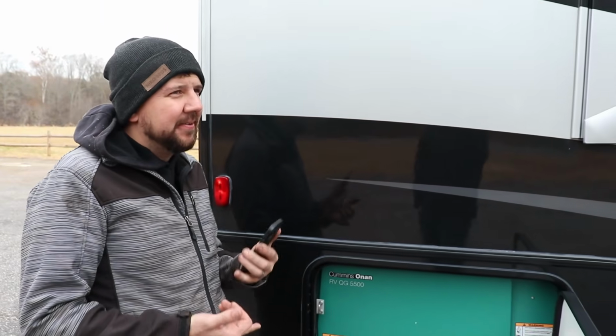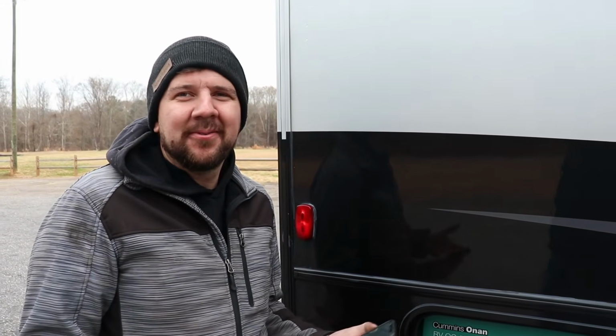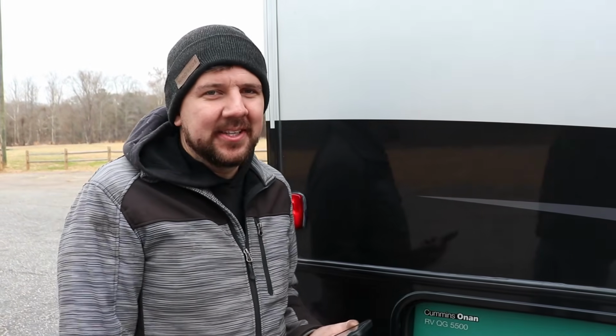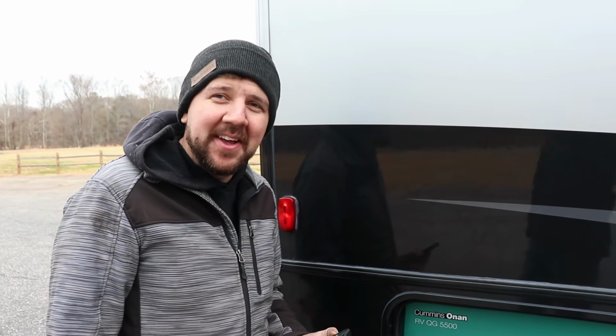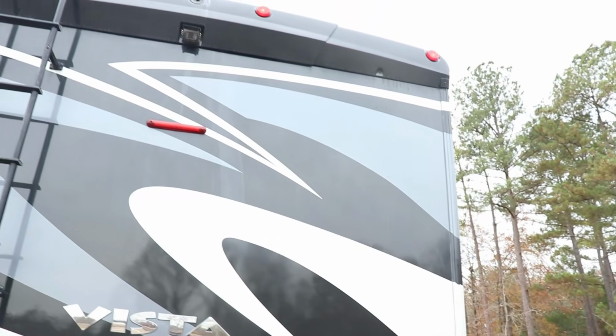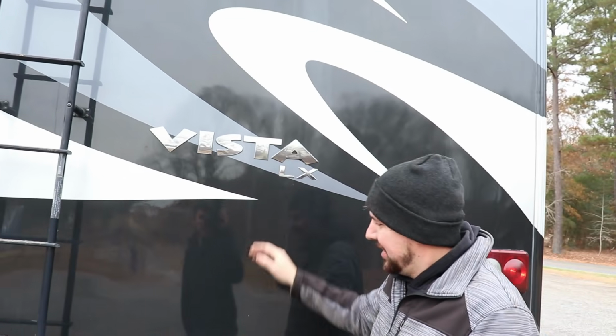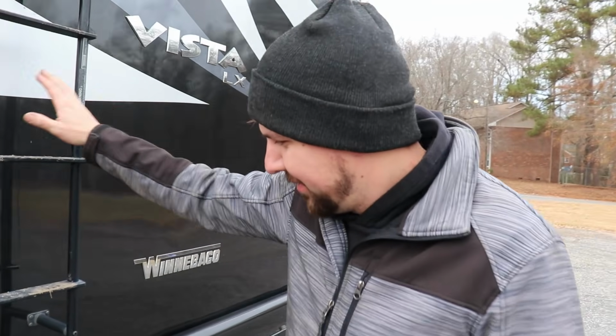I mean, we basically got this thing for $5.5. Let's say after gas and all this little Home Depot stuff, we're at 6.5, roughly. So overall, this thing itself was 3.5, about halfway back to our money. This rear end side looks really nice, honestly. Cleaned up nice. I mean, the Vista LX, Winnebago, pretty cool. Got a hitch back there, Winnebago.